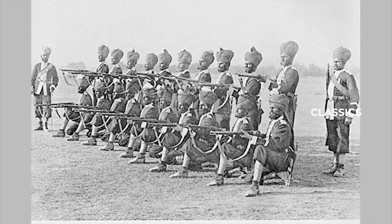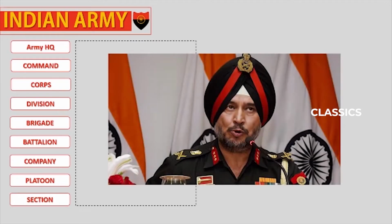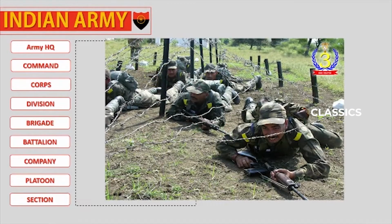There are two types of officers in the Indian Armed Forces: commissioned and non-commissioned. Commissioned officers assume leadership roles in the army. They command the entire army, starting with the platoon, and progressively head company, brigade, corps, and division. The distinguishing emblem on any army officer's uniform is called insignia. Let's see how we can recognize the ranks of officers by their insignia.